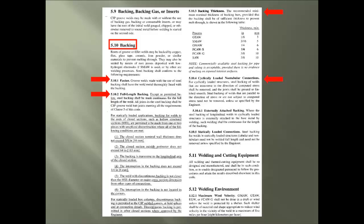Next is a section for cyclically loaded non-tubular connections. And here is a section for externally attached backing. And we close the section covering backing with the section for statically loaded connections. So as we close this item, we hope you see there are steps to having a complying pre-qualified WPS. The form must be marked properly. Then the annex must be reviewed throughout the production work for any changes.